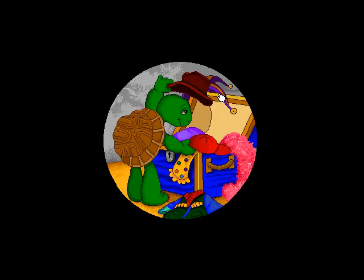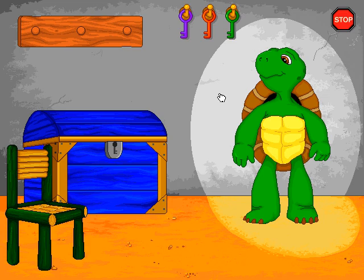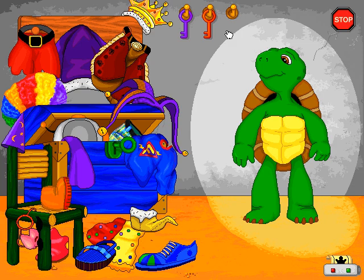You want to play dress up? Okay, I use the three keys up there on the wall to unlock my trunk. Dress me up by dragging clothes out of the chest.